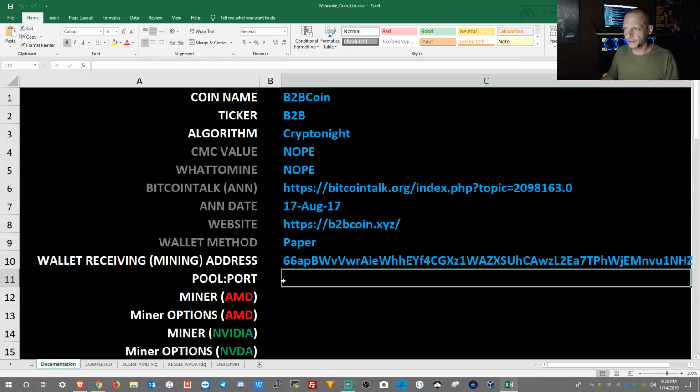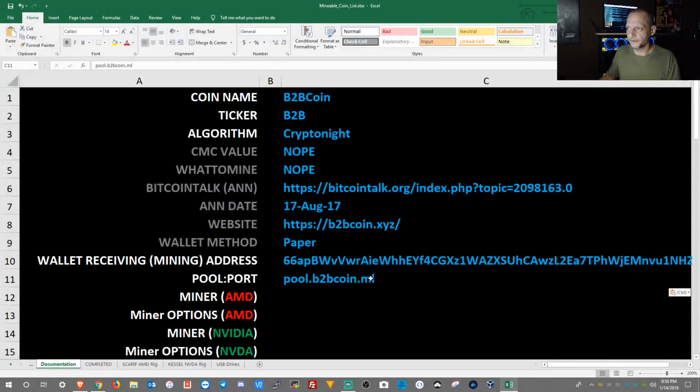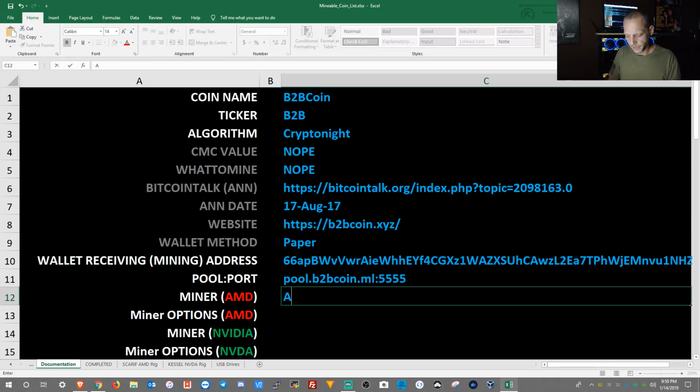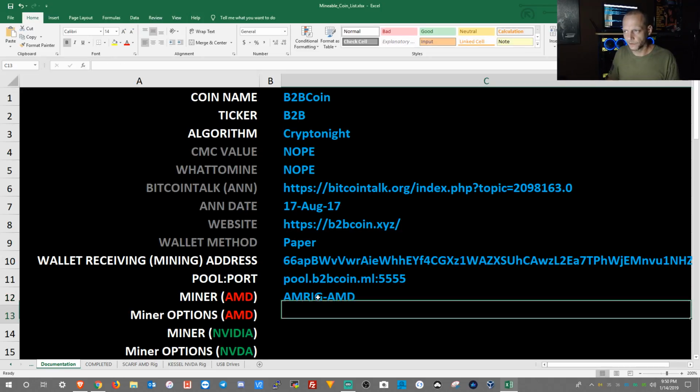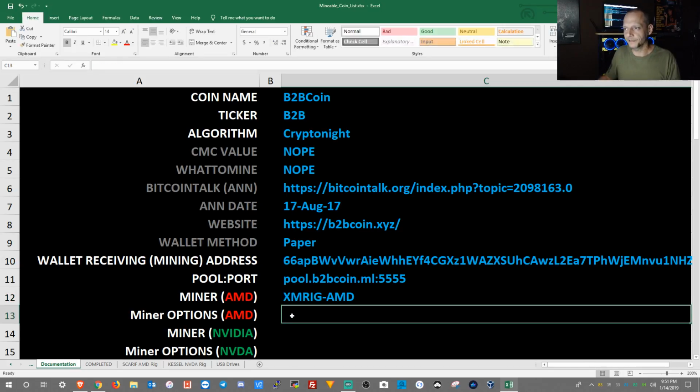And just for the heck of it, we'll throw it into the documentation. It takes a little bit of time, but we'll get it in there. And then we're going to use port 5555 for mid-range hardware. Could probably go with 7777, but we'll stick with 5555. It'll adjust and all that stuff. All right, and then we're going to use XMRig, and this is just for documentation. We're not really doing anything with it other than, I mean, we'll put the miner options in here since we're using simple mining.